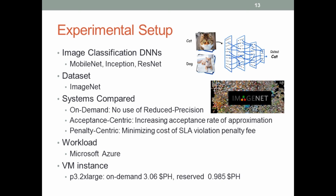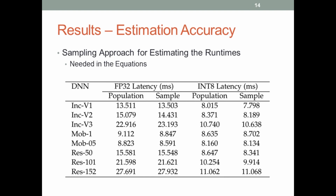For the incoming jobs, we use workload from Microsoft Azure that has the trace for VMs launched at Microsoft Azure Cloud Service. For the results, first we show the sampling results to emphasize the accuracy of the sampling method in estimating the runtime of the jobs under different precision.